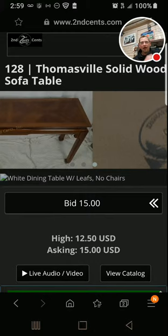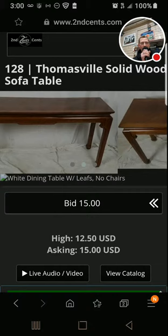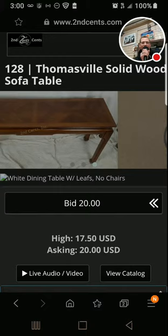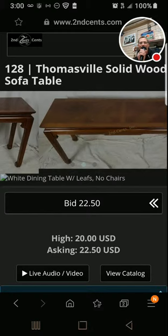Lot 128, Thomasville solid wood sofa table. Lot 128. I got 12 and a half, 15, 17 and a half, now 20. 20 now, 25. How about 22 and a half? 20 now, 22 and a half. Now Thomasville, 20 now, 22 and a half. Fair warning. All in, all done?